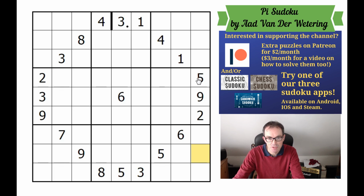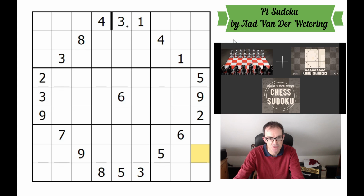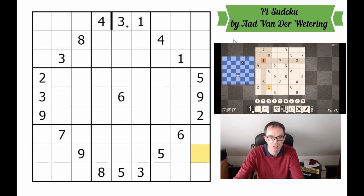Now, a unique solution. There's one variation that you need to be aware of before we start to solve this. And that's a nice tie-in with the channel at the moment, because this puzzle is actually a King Sudoku. So those of you who don't watch the channel regularly may not be aware that last week we released Chess Sudoku, which is our third app. It's been very, very well received. We've been absolutely delighted with the feedback. But one of the puzzle types featured in the app is King Sudoku.